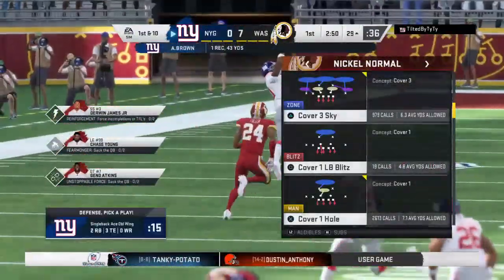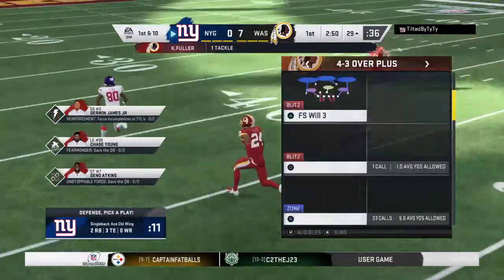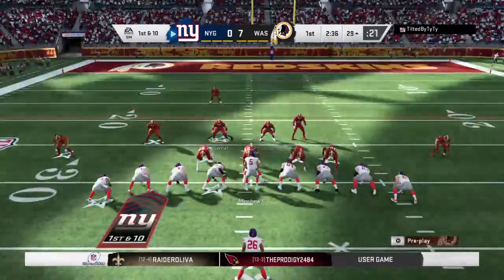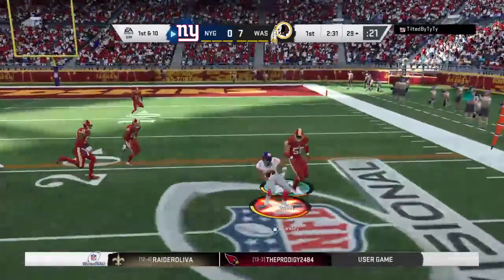It's a big-time play there for the G-Man. 43 yards. First down. Then the big play has him all the way inside the 30 now, 1st and 10. They'll try the right side here. Barkley.